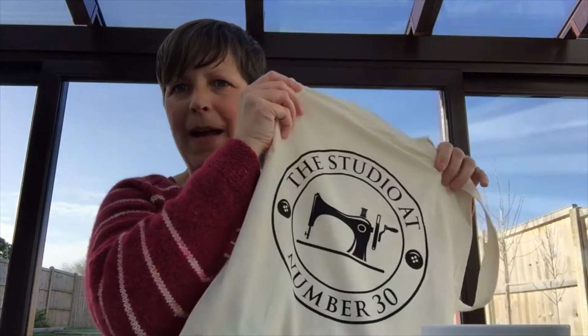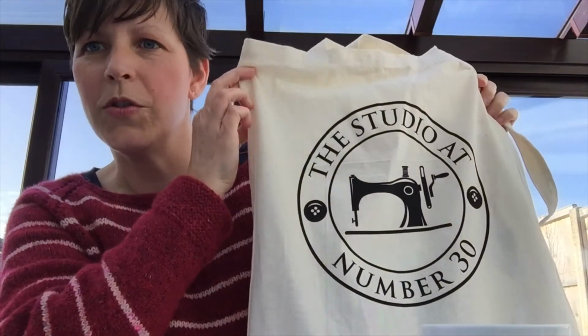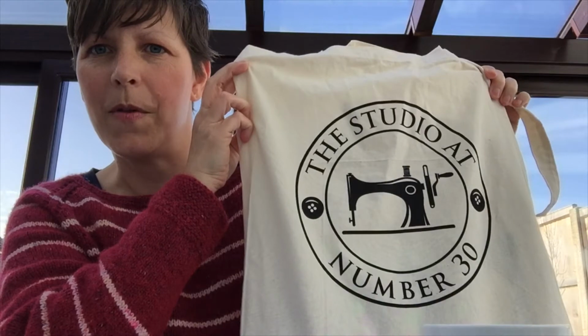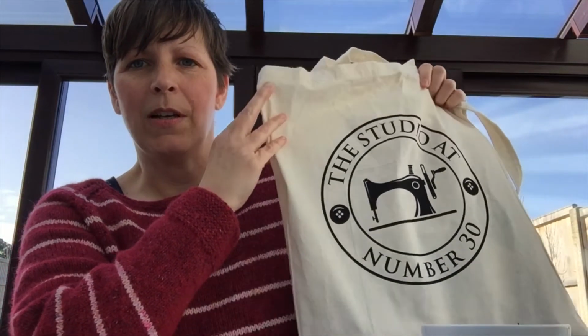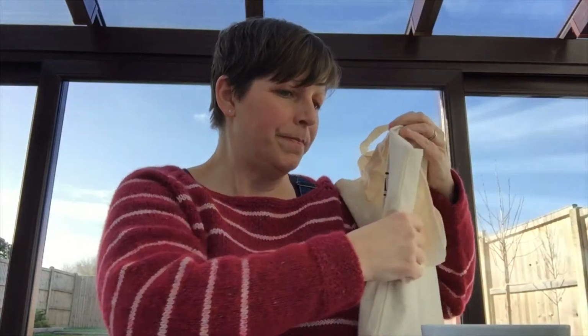So it looks absolutely brand new, even though it's nearly 30 years old. So I signed myself up to this 5-week sewing course, and at the end you get to make a cushion cover. I'll just show you. So when I went on the first week, we all got given a bag. So this is a local studio to me, the studio at number 30. The lovely Kay. She's got a lovely studio at the end of her garden.